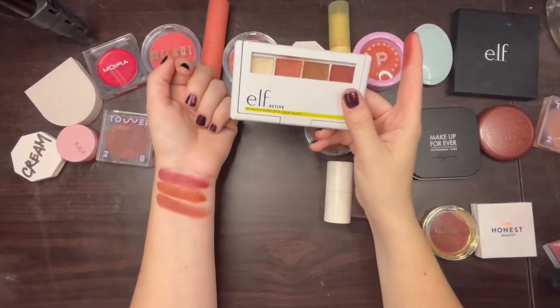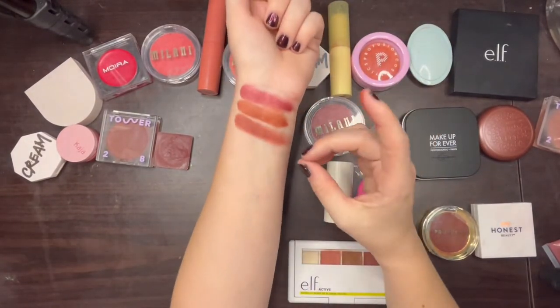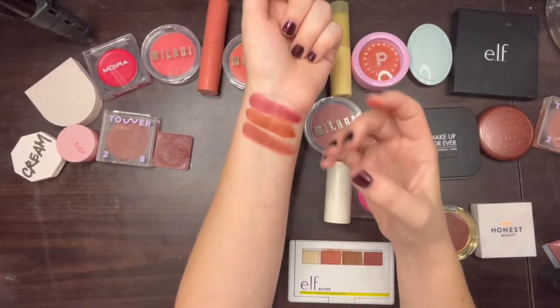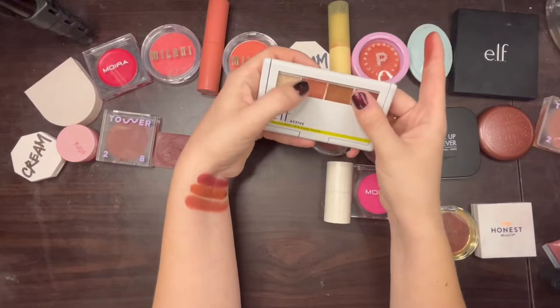I also think that the e.l.f. formula is really solid. You can see maybe it does have a tiny bit more of a sheen, but it is a cream. It's not a glossy cream. It is just a straight up cream. And I think the reason they chose to do that for this formula is that you're supposed to be able to use these on the lips too.